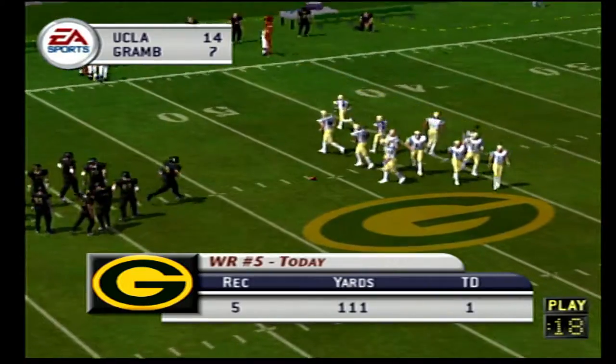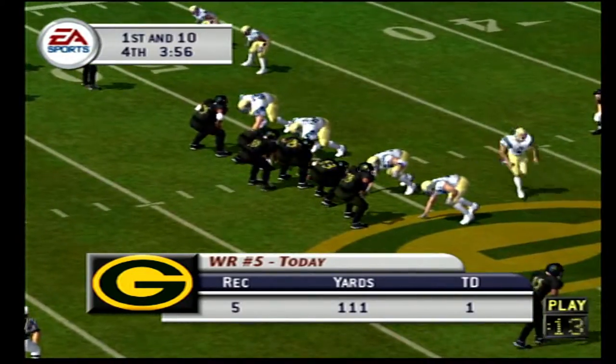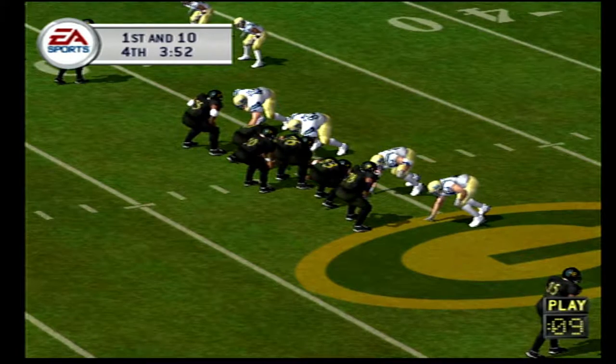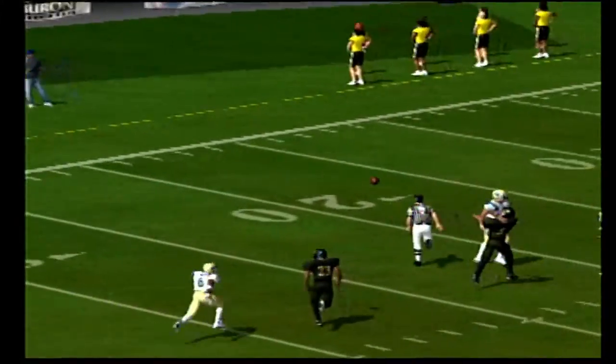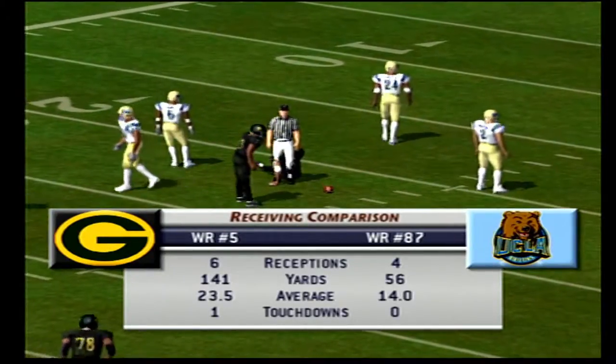First and 10. Ball on the 49. The Tigers have five receivers on this play. Number 10, back to throw. He's looking. He wants it all, going long. And down he goes at the 21. He can provide some excitement.